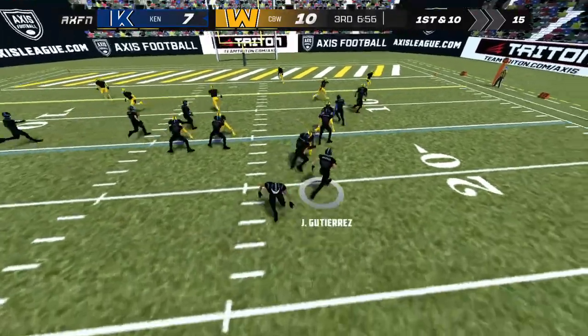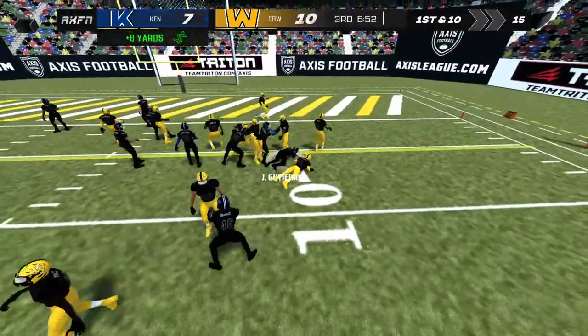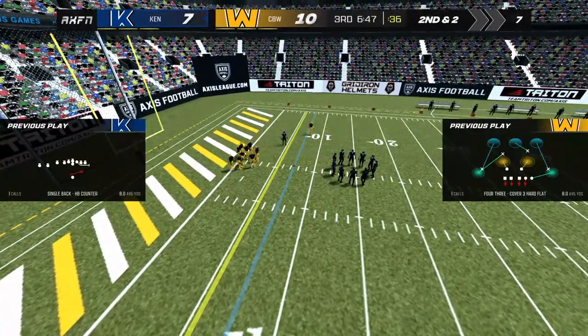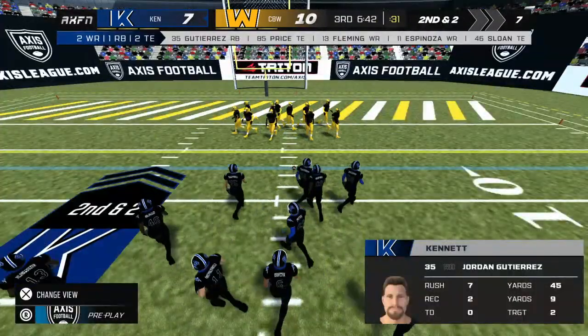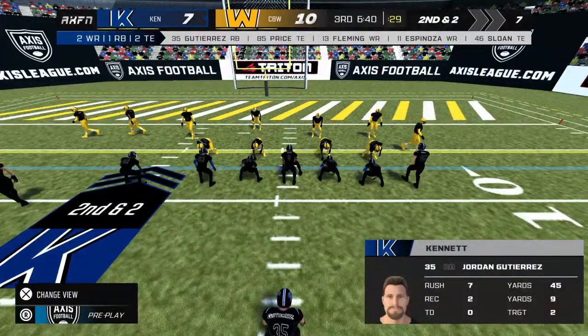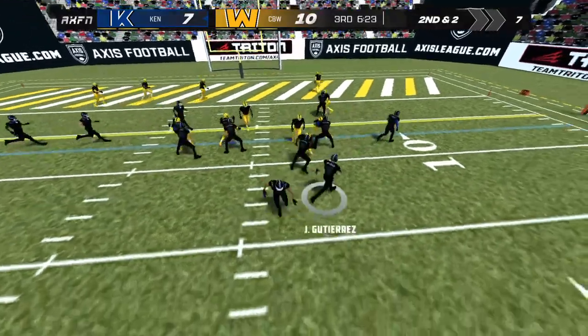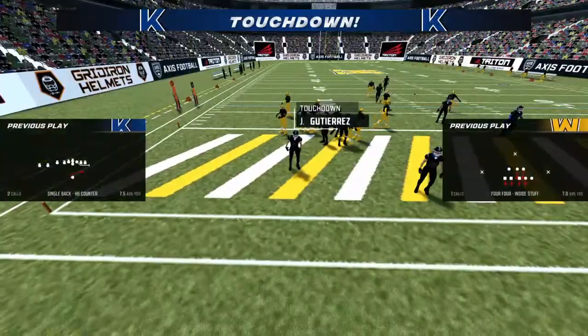Go! The handoff is taken by number 35. That gets us to second down. Second and short. The quarterback makes the handoff. And he crosses the goal line for a touchdown.